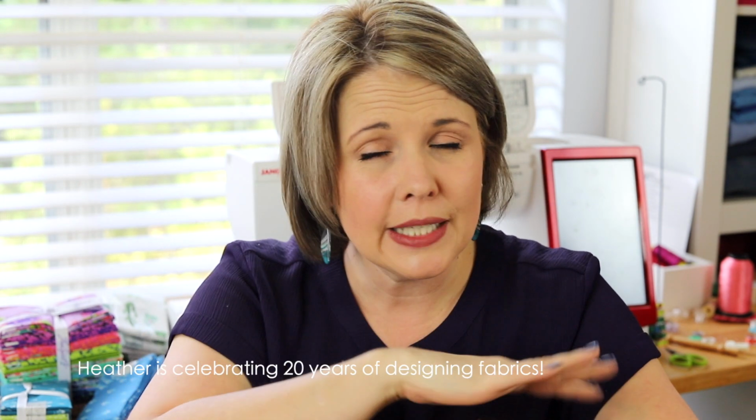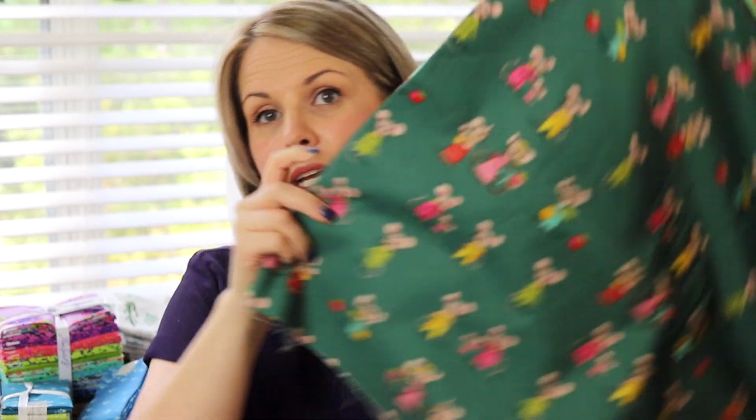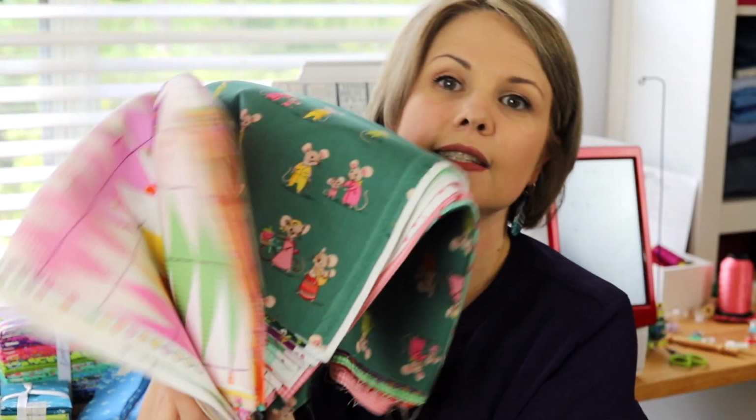Heather Ross is putting out a 20th or 15th anniversary collection, but I was super tickled pink that I found a great deal on a half-yard bundle. It's not even folded properly, but I found a half-yard bundle of Heather Ross's Trixie, which is super adorable with little mice and strawberries and ginghams in these beautiful colors. I really admire the colors that Heather Ross picks. I'm going to have to refold them to go in my cupboard, but all of these.